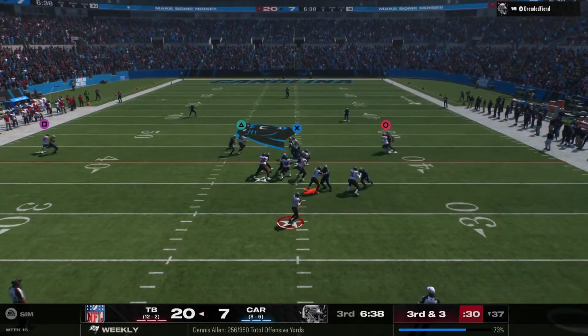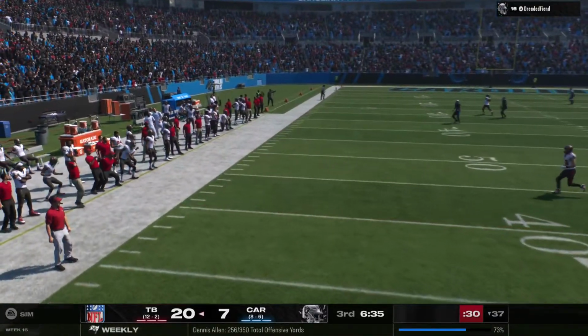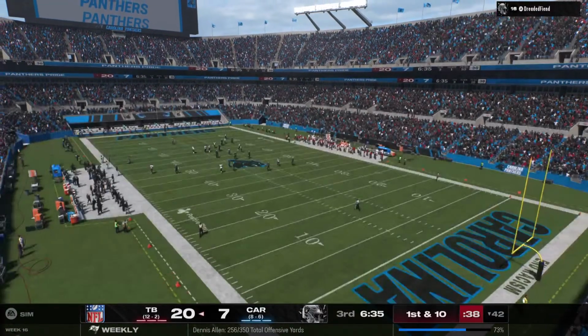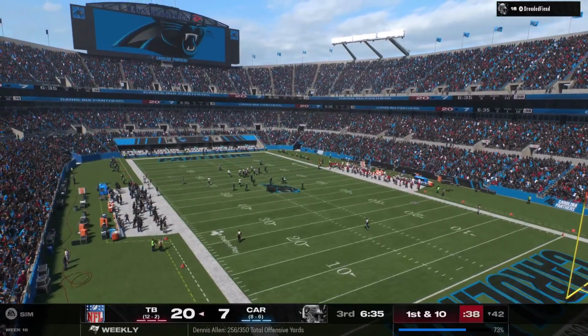Throwing now, off play action, and that one's incomplete. For now, that brings up 4th. Let's see what this penalty flag is all about. Well, we knew it, Brock, and now they know it too. That one was on their defense.